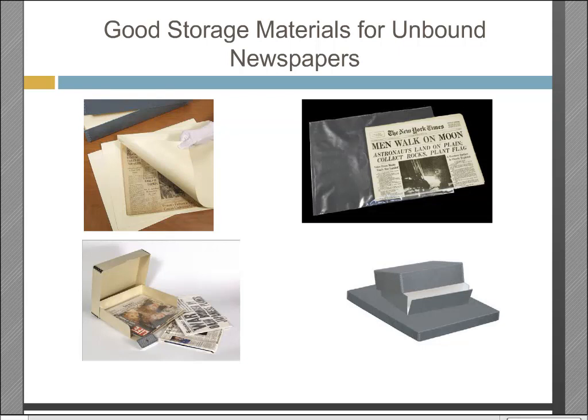There are kits that you can buy from Gaylord and other archival preservation supply outlets, and some of them come with polyethylene bags.